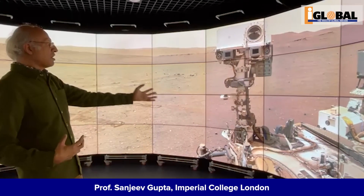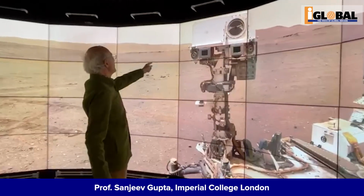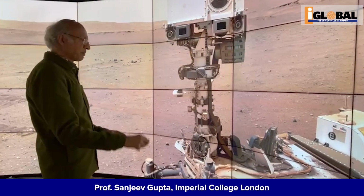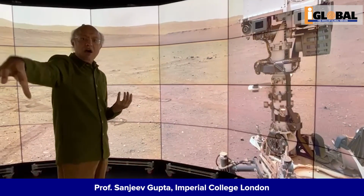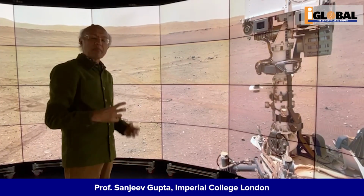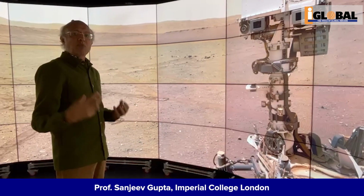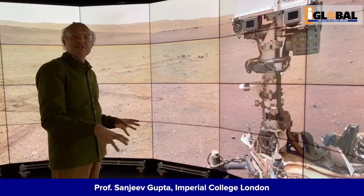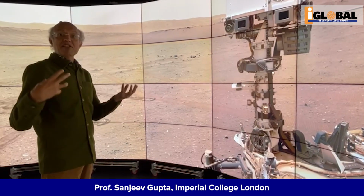So what you can see is this is the rover. You can see the cameras of the rover up here. And inside the rover we have a whole array of instruments. The main instrument that you can't see in this is a huge arm that actually drills into the rocks on Mars and collects cores of samples about this big. These are put inside the rover into a special tube, and those tubes are being deposited on the surface of Mars at specific locations where in 8 years' time they will be collected by the Mars Sample Return Mission.